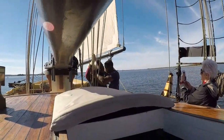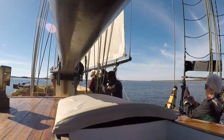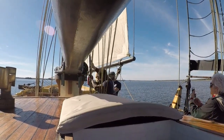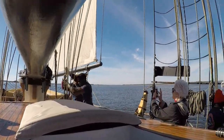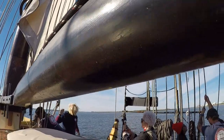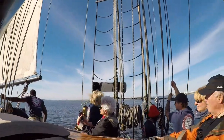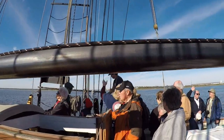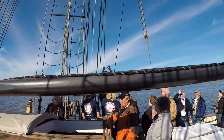Three, two, one. What's the starboard sheet? Hands to the fore topsail halyard. Hands on the halyard, all the way. All the way.